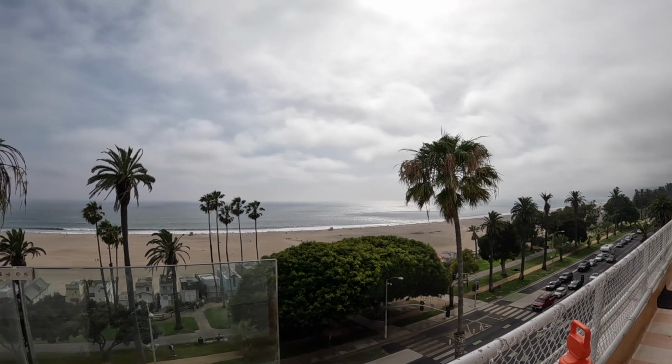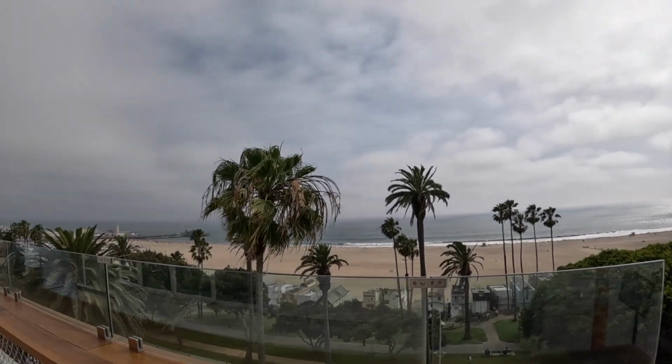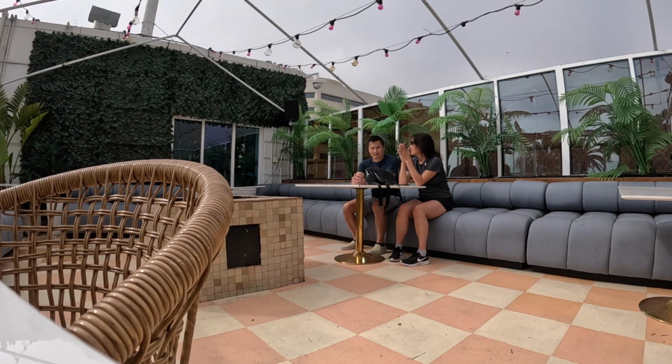Well, at the Cocoa Club, they got this little outdoor area that overlooks the ocean and the pier. So we're gonna have our drinks out here.